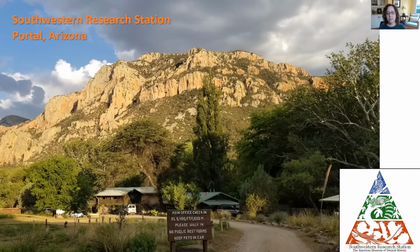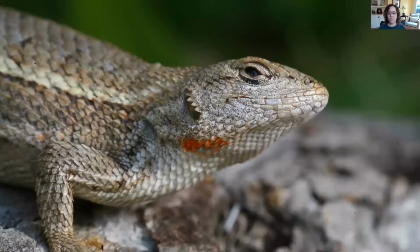Over the past 30 years, I've made my way back to this wonderful place nearly every summer to conduct my research, which focuses on two main questions. The majority of my work has focused on the evolutionary function of this orange throat ornament. While in many species, we see males being more ornamented than females, in this case, it's the female and not the male that has the color.